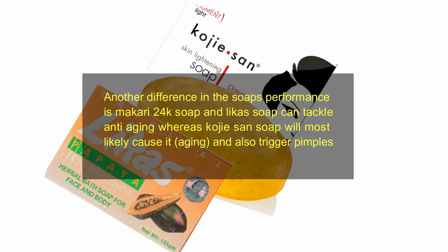Another difference in the soaps' performance is that Makari and Likas can tackle anti-aging, whereas Kojie San soap will most likely cause aging and also trigger pimples.